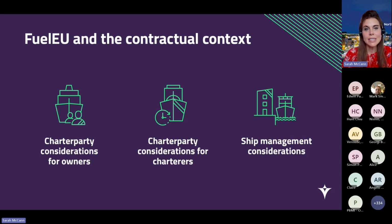So it's imperative, therefore, that ship owners, charterers and ship managers start thinking now about the contractual implications of FuelEU Maritime. So this means considering the terms of existing charter parties, ship management agreements and supply contracts, which will be continuing into 2025, alongside any new contracts which are being entered into.